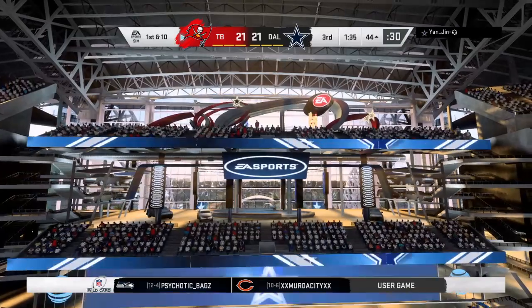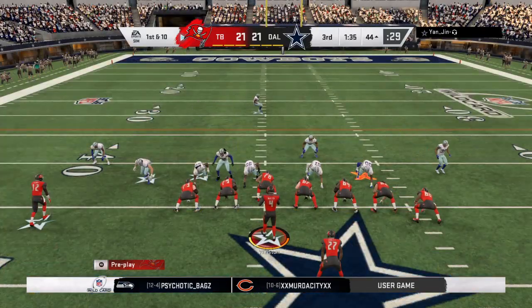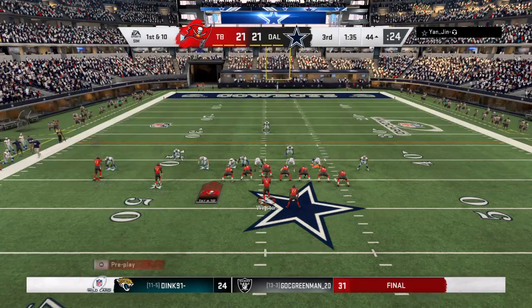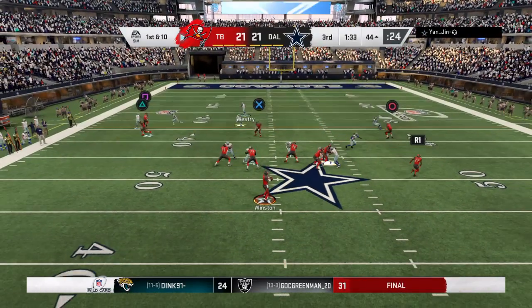Flag, what is that? 54. Here we go. Wait. Check 52. Let's go. Winston now to throw on first down.